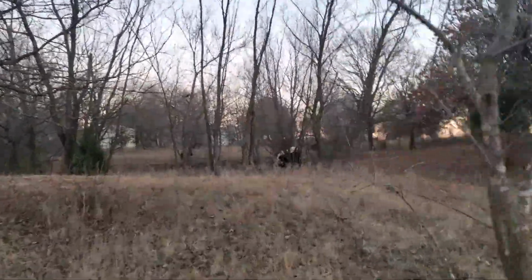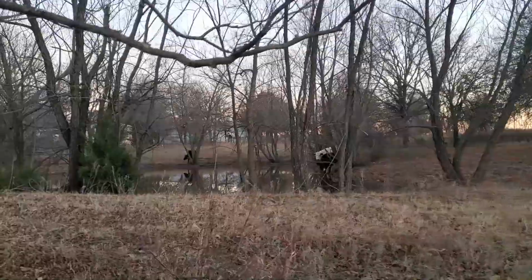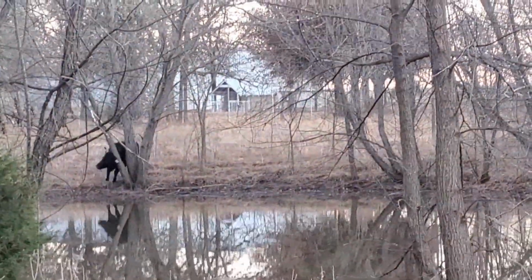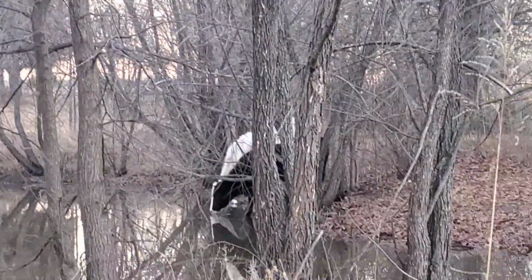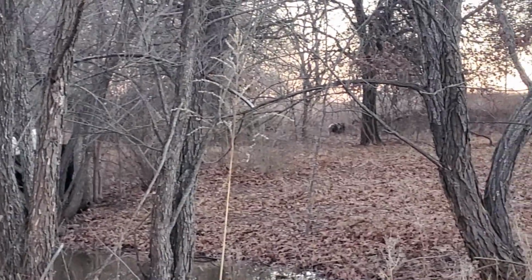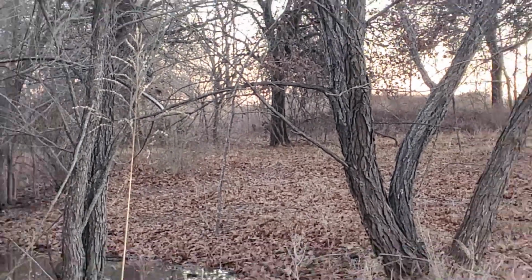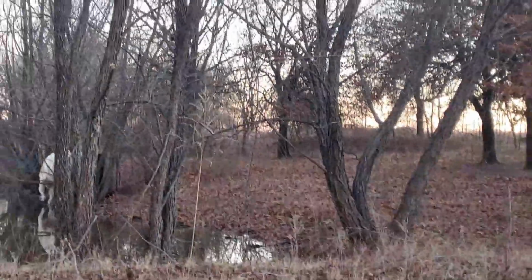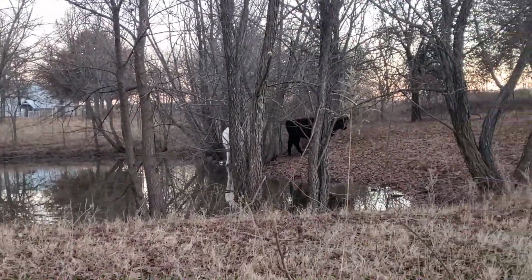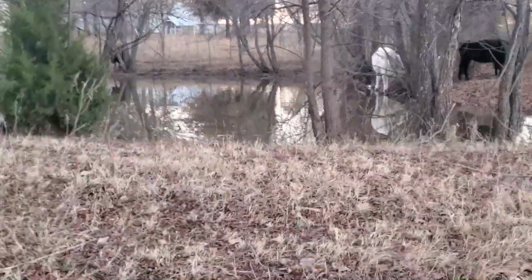Walk up here and see if I can't get a video of them drinking. Bull's over there scratching his neck on the tree. That little pig Shayla brought home, we really don't know what kind of pig it is, but it just thinks it's a cow. Follows the cows everywhere they go. But Blackjack, Dozer, and the Bull are all enjoying a drink. Not sure where the other two are.